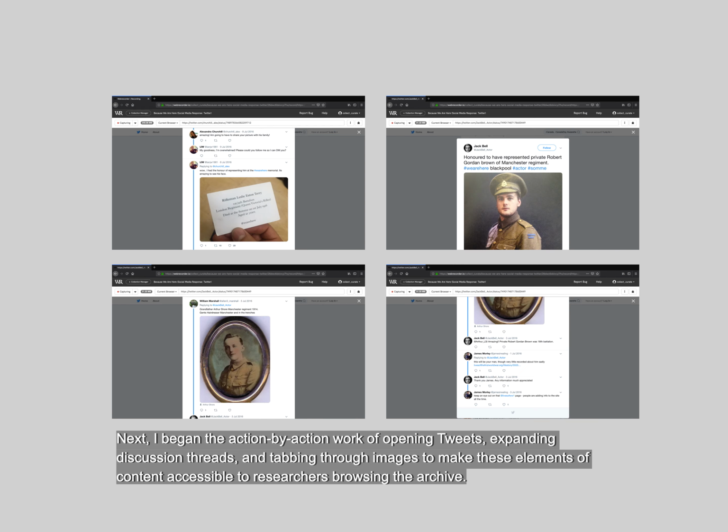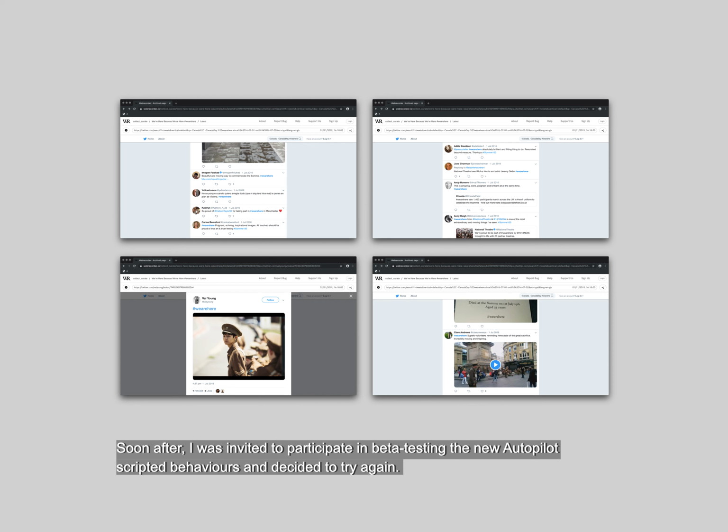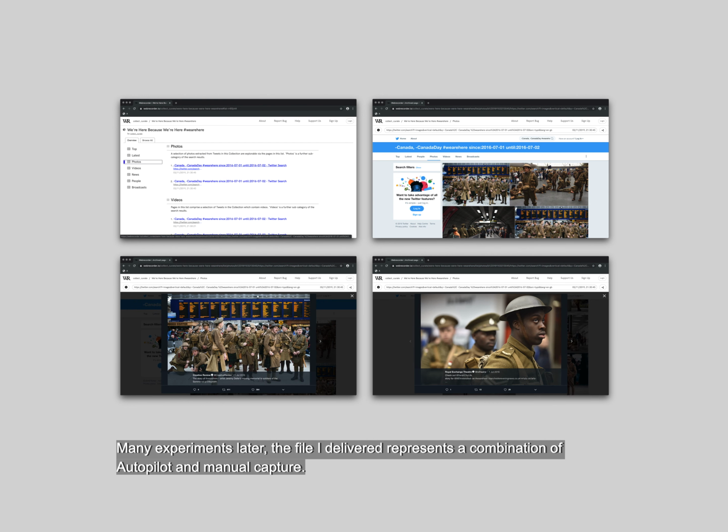Next, I began the action-by-action work of opening tweets, expanding discussion threads, and tabbing through images to make these elements of content accessible to researchers browsing the archive. I don't actually know how many tweets I collected on that day, because at the time Webrecorder didn't display individual tweets as distinct URLs in the index, but I collected around 1.5 gigabytes of data. Soon after, I was invited to participate in beta testing the new autopilot scripted behaviours and decided to try again. Many experiments later, the file I delivered represents a combination of autopilot and manual capture.